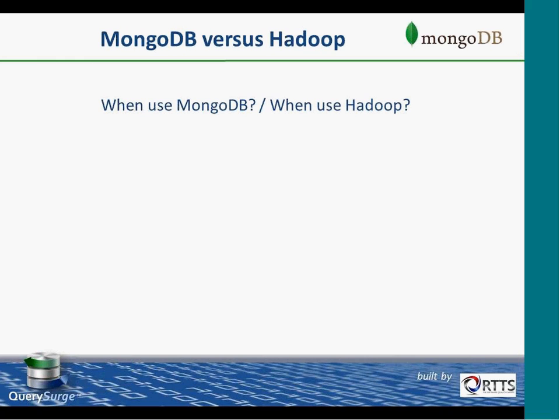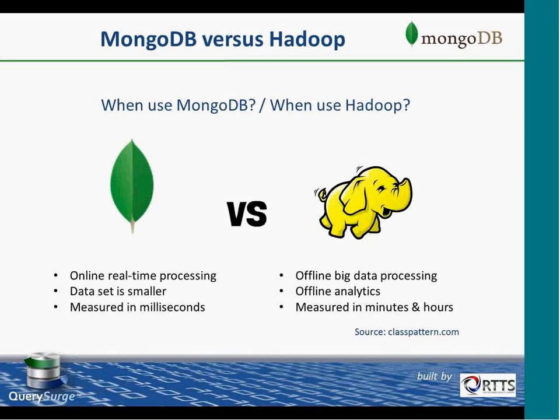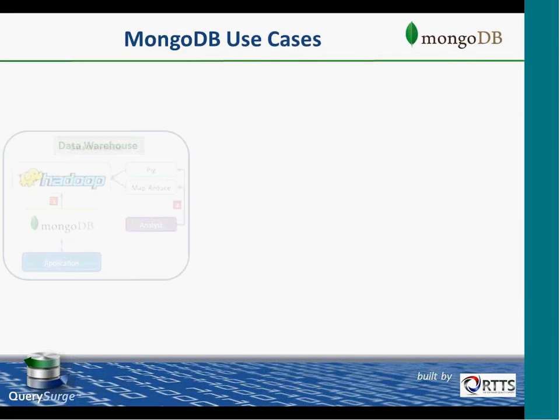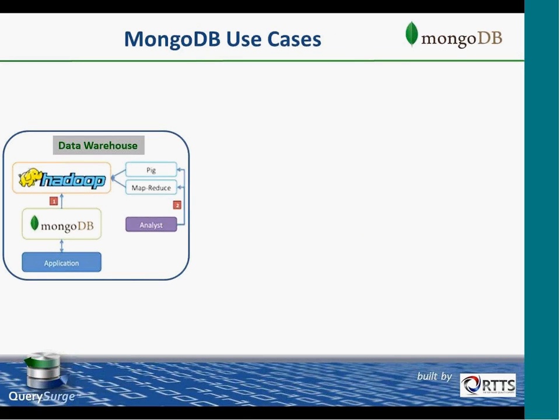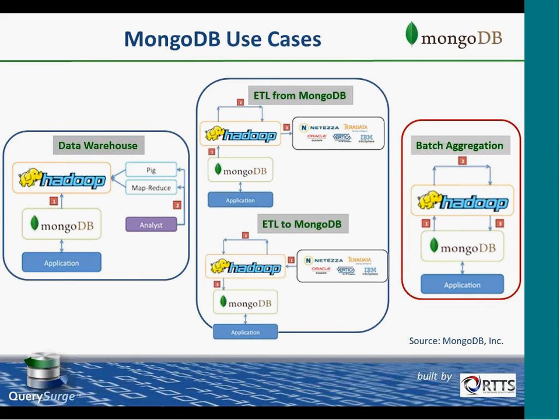So again, a real 30,000-foot overview of when people are using MongoDB and when they're using Hadoop. MongoDB for online real-time processing, where the data set is smaller and the processing is measured in milliseconds. And Hadoop is more for offline big data processing, offline analytics, where processing is measured in minutes and hours and days. So from the MongoDB Inc. website, they listed 3 use cases of MongoDB, and I'm going to list them here quickly. First one's data warehouse, second one's ETL to and from Mongo, and the third is batch aggregation.